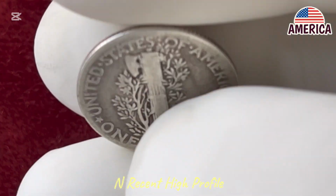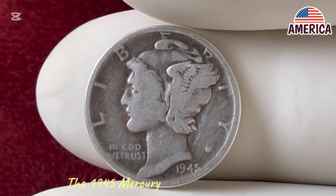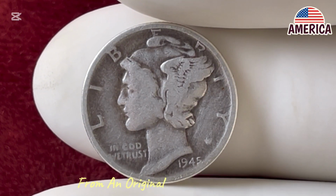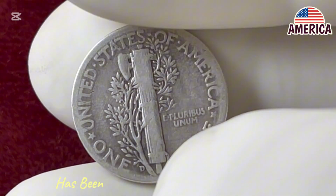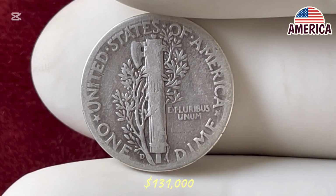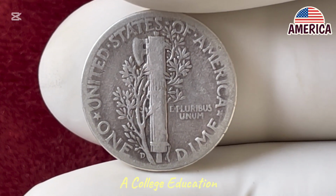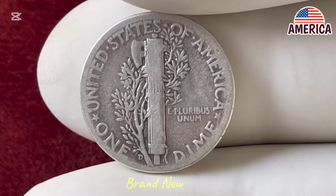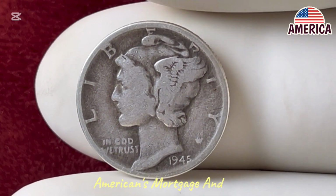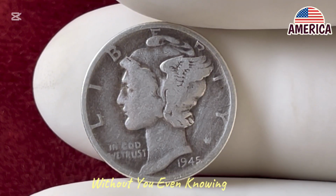In recent high-profile private sales and verified auctions, the 1945 Mercury silver dime with the W mint mark, in pristine proof condition from an original U.S. mint proof set, has been selling for between $117,000 and $131,000. That's a dime worth more than a college education. That's a dime worth more than a brand new Tesla. That's a dime worth more than the average American's mortgage. And yes, that dime could be in your possession right now, without you even knowing it.